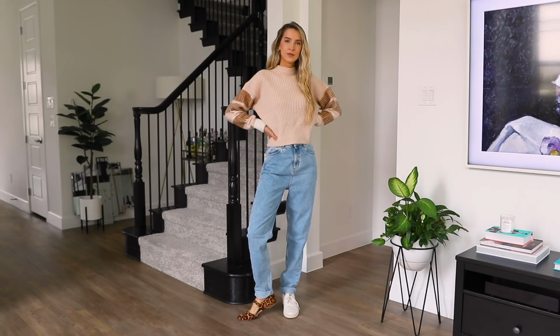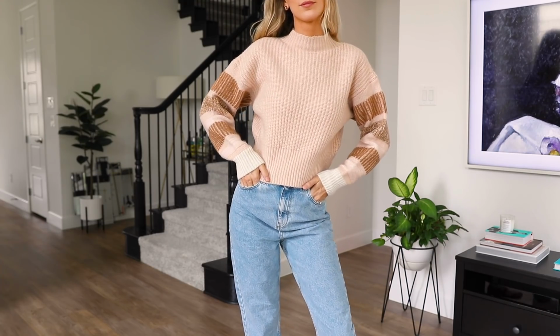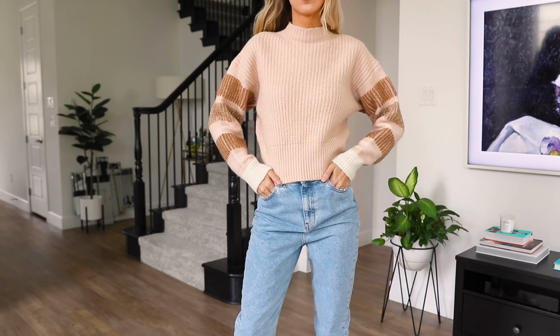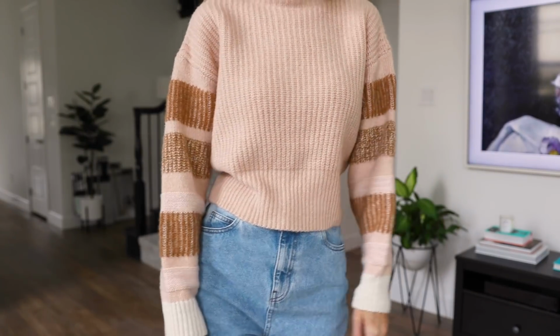Okay, let's move on. Next up I have jeans and a sweater, and together, these are a nightmare. It's like, what in the evil 80s stepmom is going on here? But I will say, I really like this sweater. It's super cozy. I like the colors. I like the detail. It's just so soft and big, and it's just like bundle you up in winter perfect. I just like a really, really cozy sweater. Who doesn't, right? Everyone likes a cozy sweater.